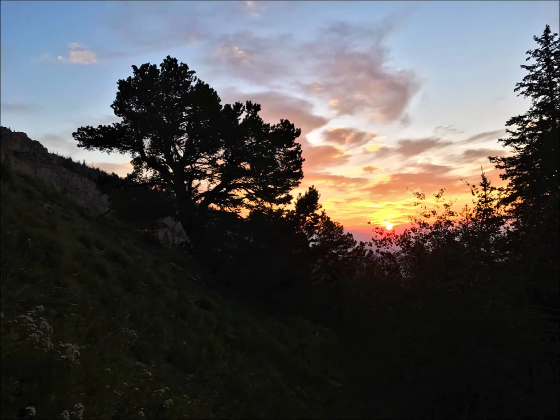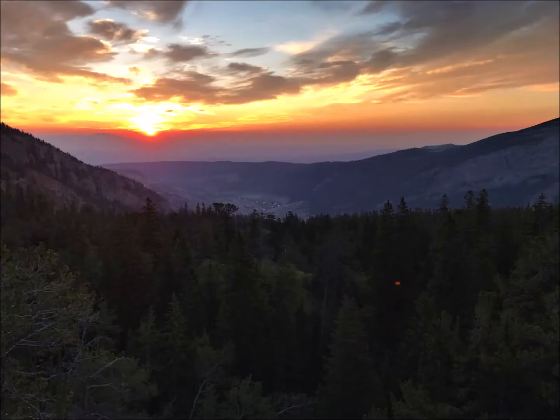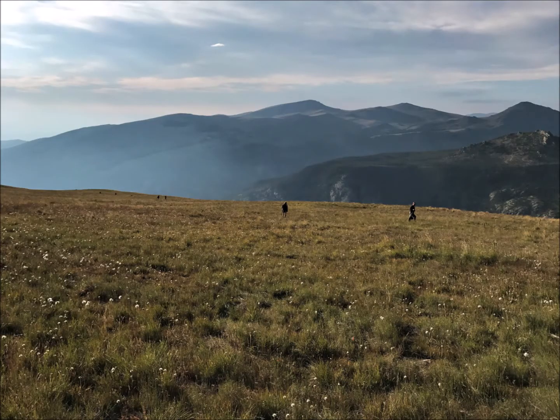The sunrise was absolutely beautiful. I started in the dark, and looking back, it was just amazing to watch the sun come up. There's a lot of forest fire smoke around that time that year. You'll see some haze that was down in the valleys, but up on Whiskey, you got up above it.